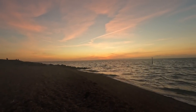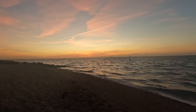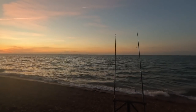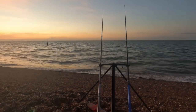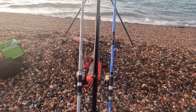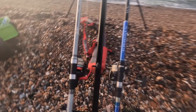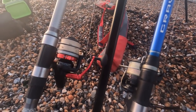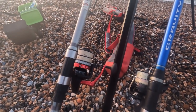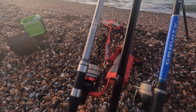So, as the sun finally sets over the horizon, now is a good time to get some baits in the water and we'll see what the weed situation is like. My two rods are set up and they are the normal two culprits. On the left I have the Synetic Crosspower Heavy matched with a Synetic Cyclone Black reel. That's on, I think, 25 pound braid, and we've got a 32 kilo Synetic Skyline leader, very thin, casts like a dream.